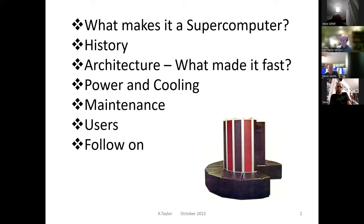Then we will see some of Seymour's designs from the 50s and the 60s, and how they grew more and more powerful, finally leading up to the Cray 1 in the 1970s, and what it was that made that machine perform as well as it did. After a look at the architecture and electronics, we'll see what the power and cooling requirements were and how the system was maintained. We'll also see who some of the users were and what they used it for, and finally, a brief look at some of the follow-on products.